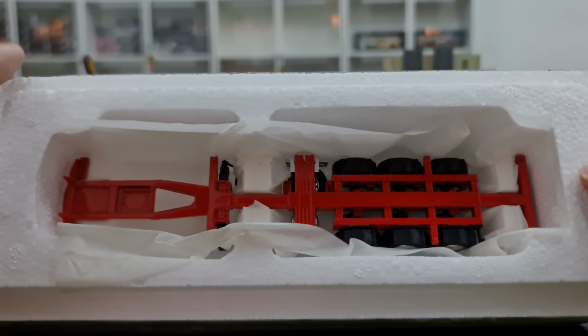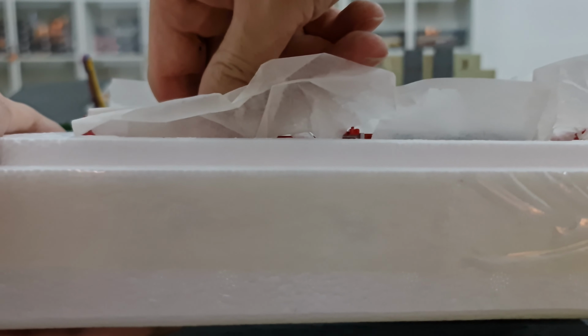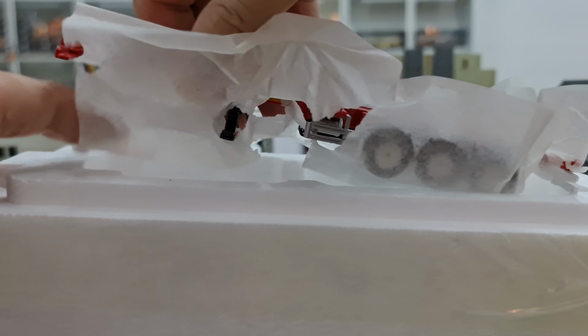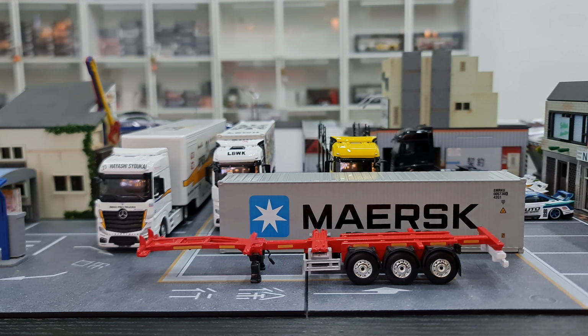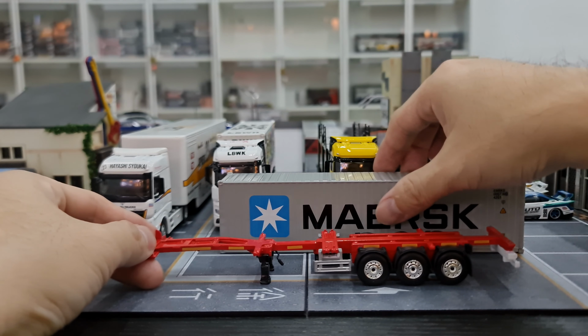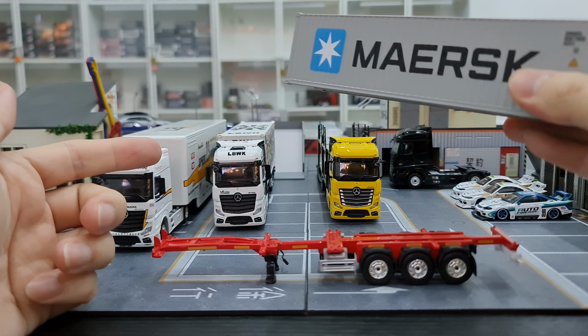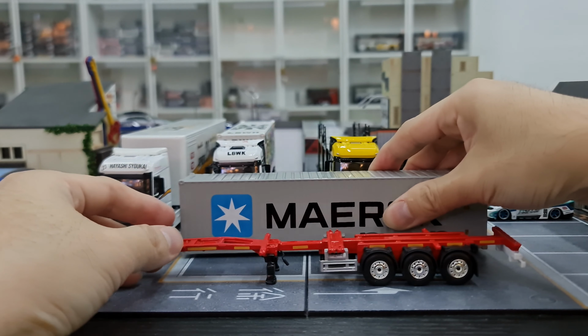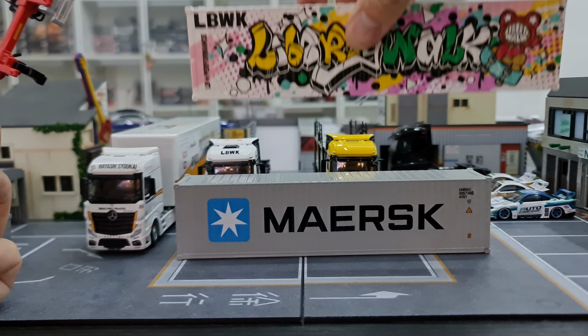This one has the red trailer, I think. Just call it the red trailer. Here we go. That's out of the box. I quite like that the container is made as a separate piece, so it's interchangeable. You can use it as part of your diorama. You can stack everything up together like that. You can stack it up.